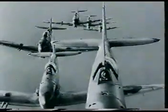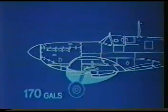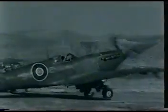The Mark Vs, now outclassed in Northern Europe, were still in frontline service overseas. To ferry aircraft to distant commands, drop tanks of either 90 or 170-gallon capacity were fitted. 367 Spitfires were flown from carriers 800 miles to the besieged island of Malta. In North Africa, Sicily and Italy, as the Allied armies advanced, Spitfire 5s fitted with tropical air filters flew constant sorties to support the armies on the ground.